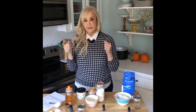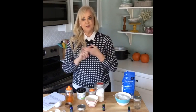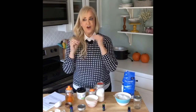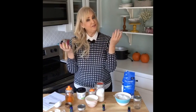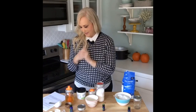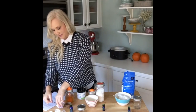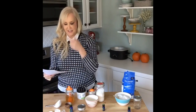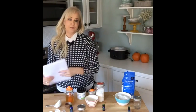And when you're done, you don't even have to wash it off because it's natural and all edible. You just lick it off your lips. Then you have soft, beautiful lips, and you have minty, fresh breath. So it's a win-win. I love this. My favorite part is when I get to lick it off my lips because it's delicious and good for you and makes your lips beautiful.